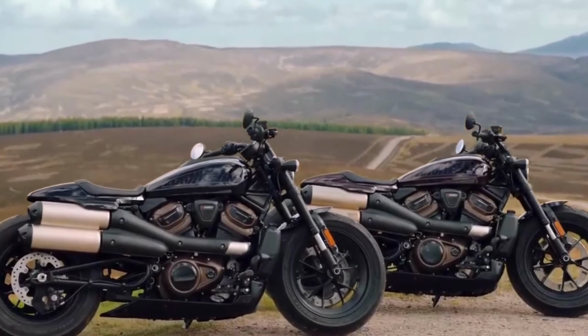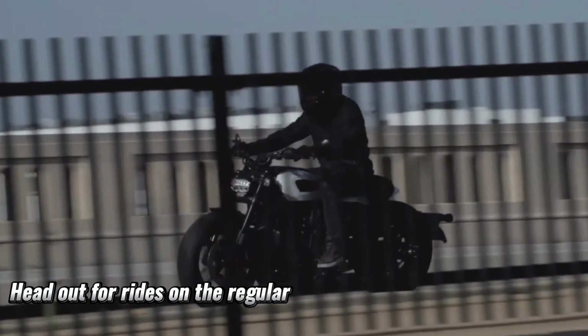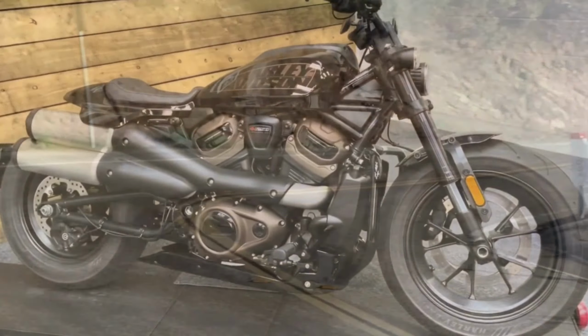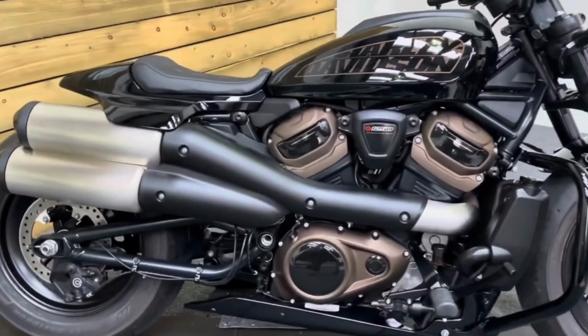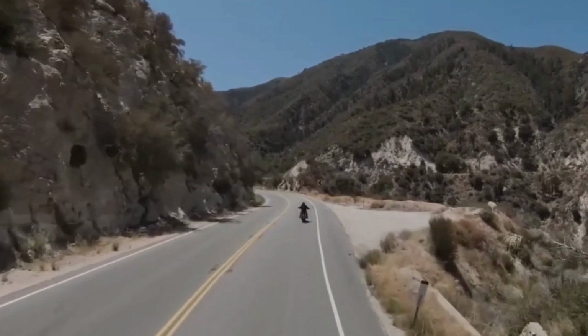Using it daily, from commutes to weekend jaunts, it was ultimately a stupid amount of fun to head out for rides on the regular: mornings, evenings, weekends. I just wanted to always go for one more spin. That's ultimately how riding should be.